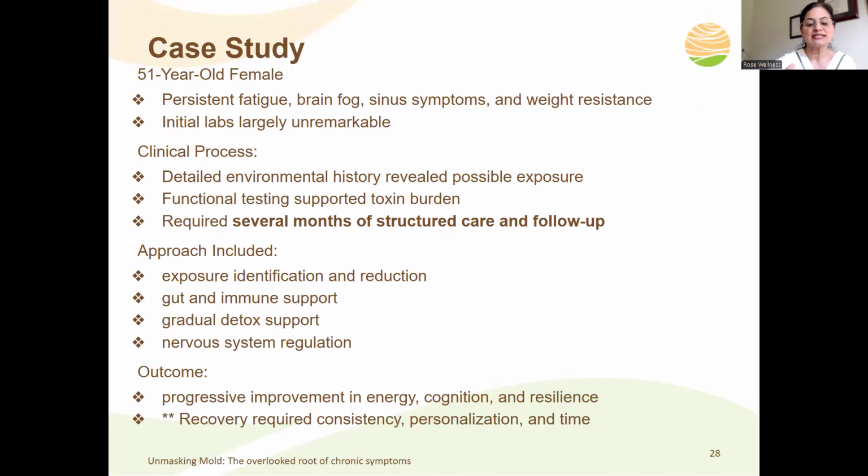And then we started to see for her, her energy was better. She was able to exercise. She had less and less brain fog. She was able to concentrate. She was very embarrassed previously because of her brain fog. She wasn't able to remember names. She wasn't able to have good memory at work, and it was really very embarrassing for her.